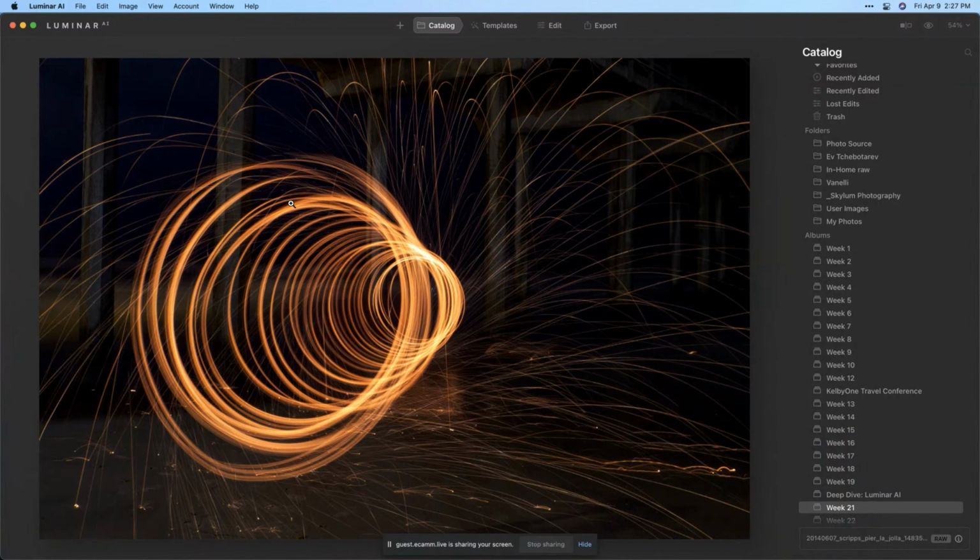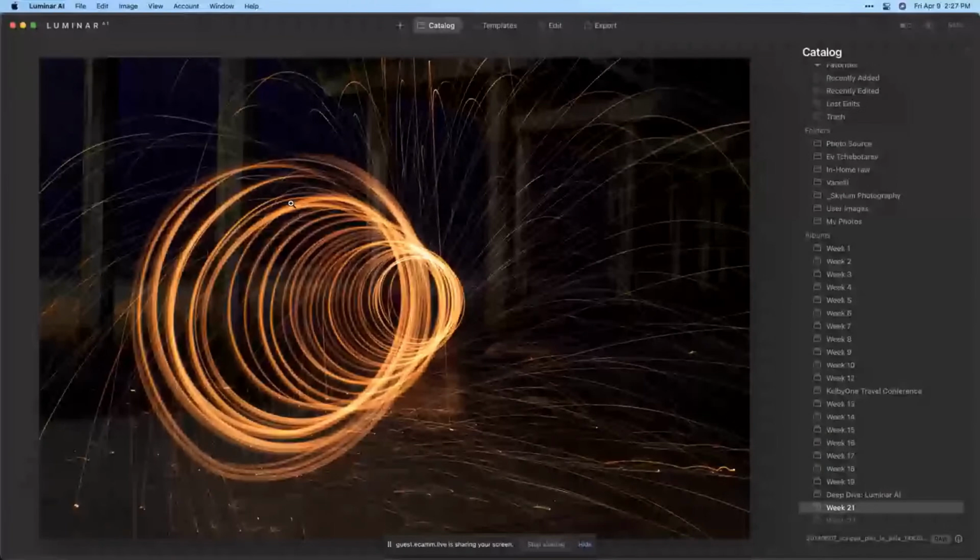All right, so steel wool photography has to do with taking actual steel wool, metal, putting it into the head of a whisk, a kitchen whisk, stainless steel, attach a rope to the end of that, light that steel wool on fire, and then you fling it around and it sends sparks of molten burning metal everywhere. And you stand back, you take a long exposure. This is a 30-second exposure at f8, and it creates a super, super cool effect.